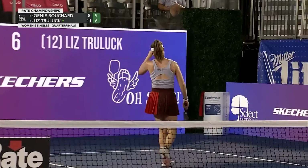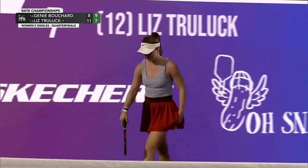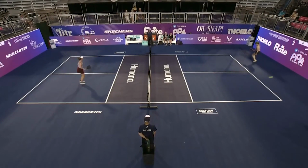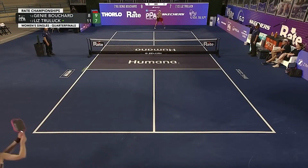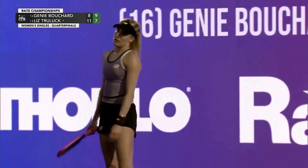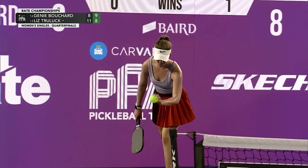And she does just that with some terrific two-handed backhands. She's just being aggressive right now. Yes. Going after the serve, after the backhand. Even goes after that backhand volley. 7-9. Uh-oh. Point. Missed return, and here we are. We have a 1-point game, 5 in a row. 8-9.